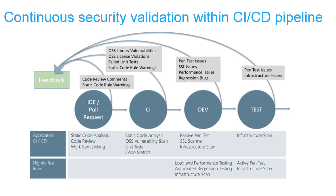Continuous security validation, or continuous assurance, should be added at each step from development through production to help ensure the application is always secure. The goal of this approach, as we explained before, is to switch the conversation with the security team from approving each release to approving the CI/CD process. So if they trust the CI/CD, they can trust the output. So they should have the ability to monitor and audit the process at any point in time.